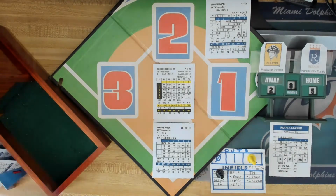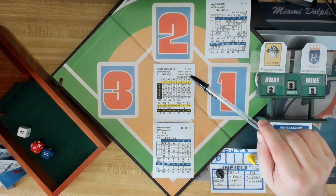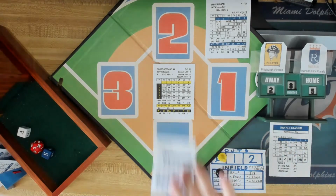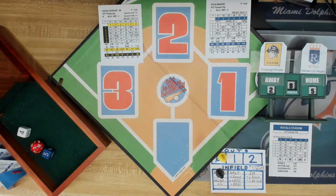Here's Freddie Patek. Gossage, 5-5. Against the righty, that is a star line, and that's going to be a strikeout by Special K. It's a star line against the right, but Special K against the right-handed batter, 1-3. That is a 3. He strikes out Patek, and the inning is over. That's a strikeout. 1-2-3 inning for the Royals. We go to the top of the 9th. Will we see some 9th inning magic? It's 5-2 Kansas City.